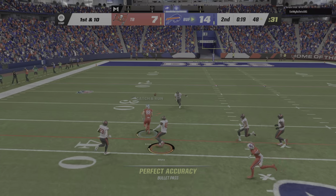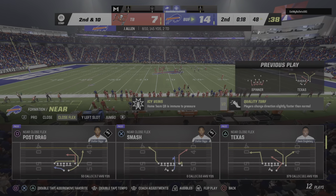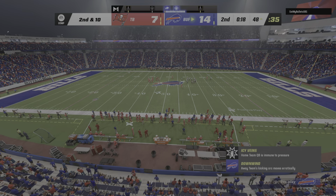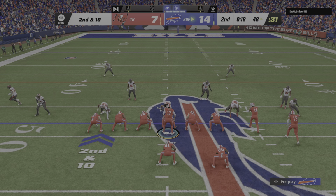Throwing on first down is Allen. And that is going to be incomplete as he led him a bit too much. I see the surprise in your face there, partner. That is a rare incompletion from him. He's been on point this entire game. He has percentage completion-wise way up. Not that time.